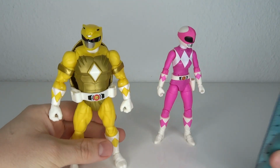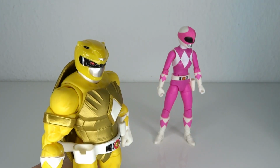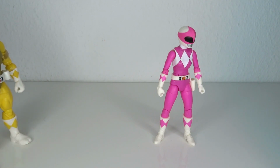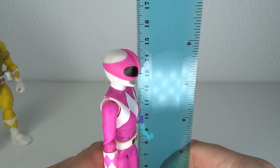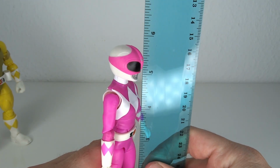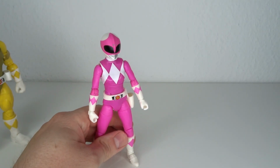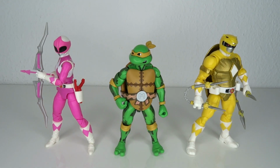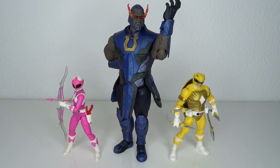And for the sizes, Michelangelo stands at about 15 centimeters to the top of his head, which means we are going up to a little shy of 6 inches tall. For your girl April, let me move the head back a little bit so it doesn't look kind of weird and hunched over. 14 and a half, a tiny bit over that, which means we're going up to 5.7 inches tall. Size comparisons. Here's Jolter, the SH Figure Arts Krillin, NECA Michelangelo, Lightning Collection Lord Draken, and Darkseid.